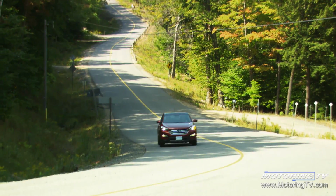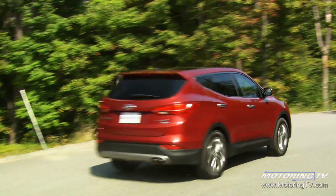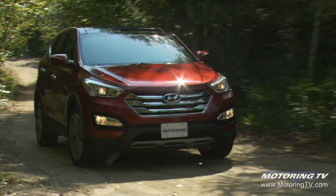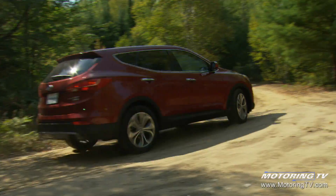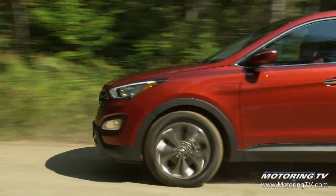My choice would be the turbo. It's got a bit of get up and go. This thing zings. You know, it's a good looking vehicle. The exterior is nice. The interior is very nice. Drives well. It's going to be a winner for me.